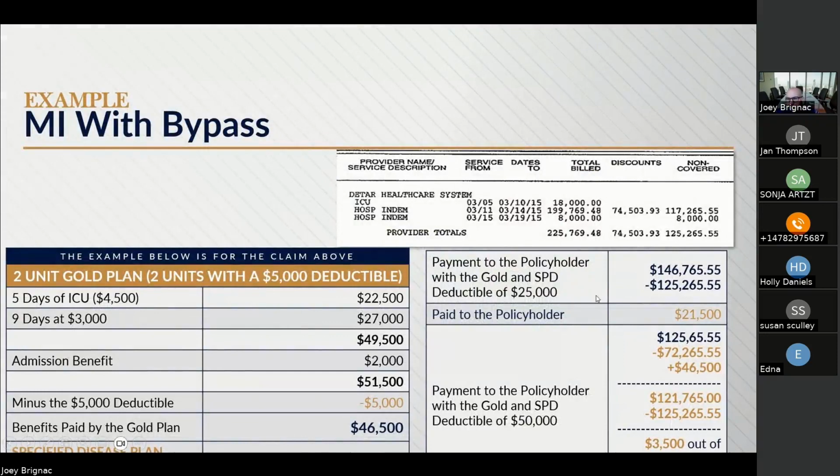This is a claim that I wanted to go over. This was a guy who was in the hospital. I'm sorry, he was in there for 9 days: 5 days and 4 days. He had a double bypass. This is what his total bill was. I want to show it up here. I think it cut off a little bit.